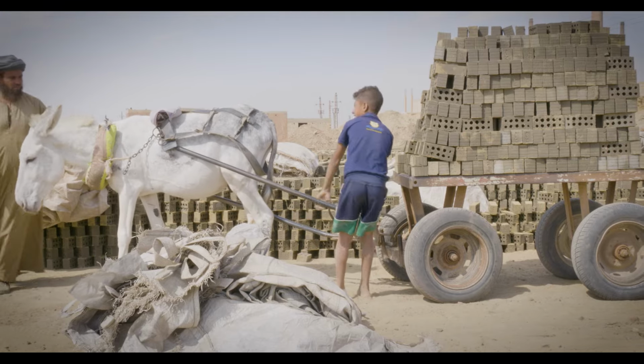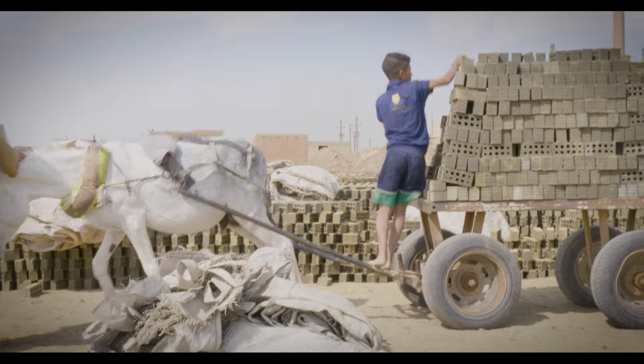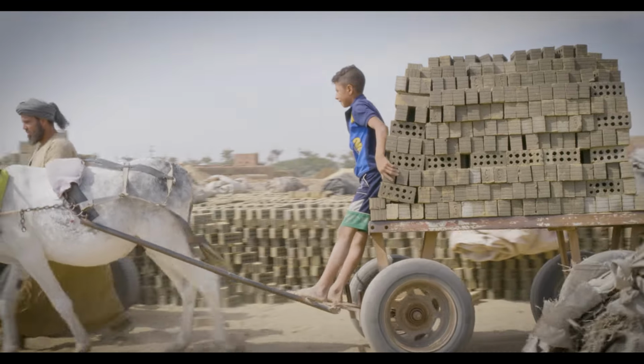So there we go, the education is so important. Absolutely. That element is going to be massive in terms of getting them to understand that donkeys do feel pain. Yeah. Can you tell me what it is like for a child, first of all, working in a brick kiln, what their life on a daily basis is like?